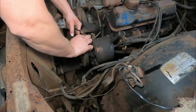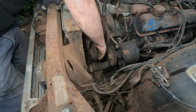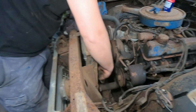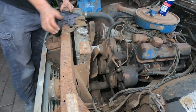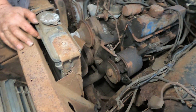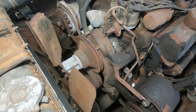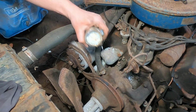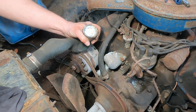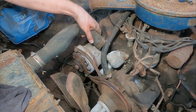Power steering pump's turning, that's good. No surprises, being that it's full of oil. That's all our belts removed. I think the next step is to see if we can get anything out of this crankshaft at all. I'll pop a brake bar on him and see if anything happens. You can also see that the top radiator hose is well and truly corroded, so even if we do get it running, we can't use the cooling system. It's only going to be a minute or two of run time.